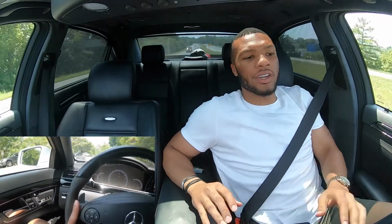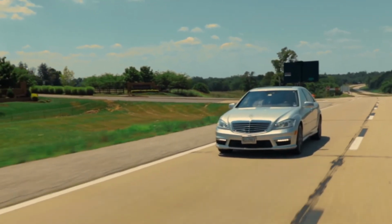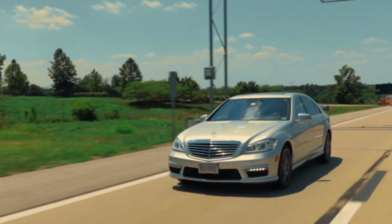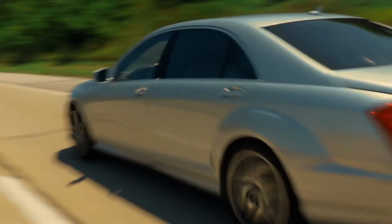Here in the S-63, man, the thing I love about this car is it's a luxury car. It's a sports car, of course, because it's so fast and it got 200 miles per hour on the dash. But what I will say, even though this car is fast, I just like cruising in it. It's very comfortable, and you can hear that exhaust. That exhaust is no joke. It's still loud and it still gets busy. But I don't have to drive it like that all the time. That's the one thing I like about this car.